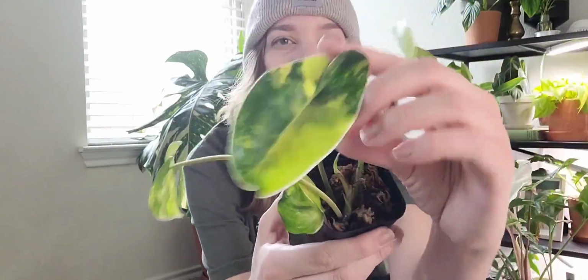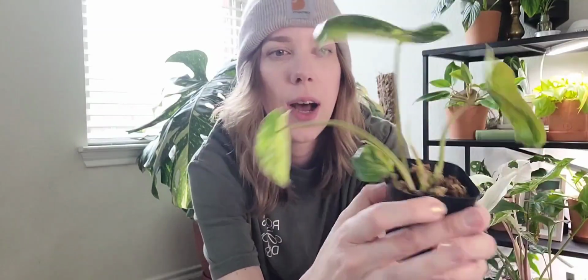Like I said, I purchased 2 plants from their pop-up, and the second one was a Philodendron Burle Marx variegated. Let's see where that started. The variegation on this one was very pretty. I thought he was super cute. They had a ton of other highly variegated plants that are sought after. And here it is. This one is by far my absolute favorite plant that I own.